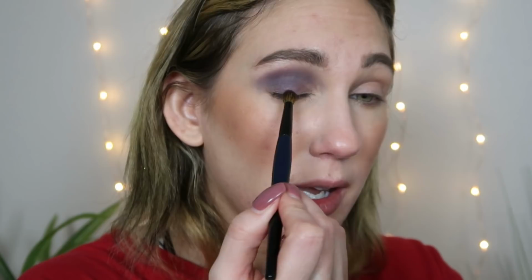Of course, these two shades are immediately what my eyes went to. Also the greens, and I got a lot of requests for the greens, so do not worry. We are definitely doing a green look for sure, but usually if I get a palette for the first time, doing something more me is what I tend to gravitate towards, and then work out from there.